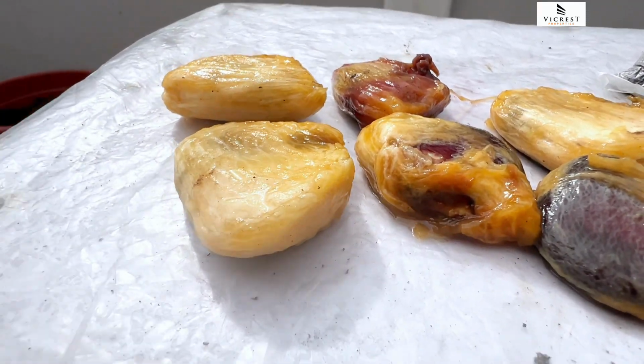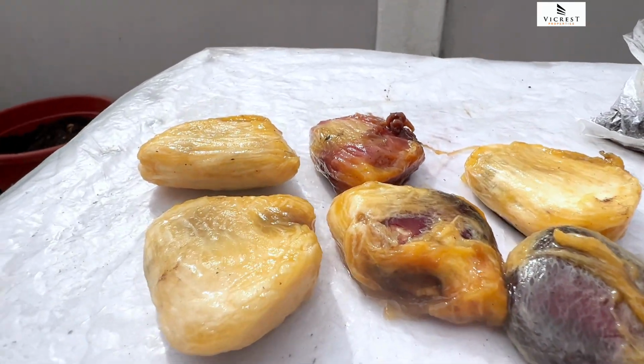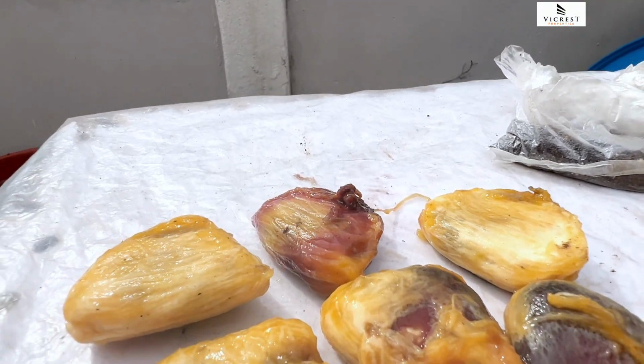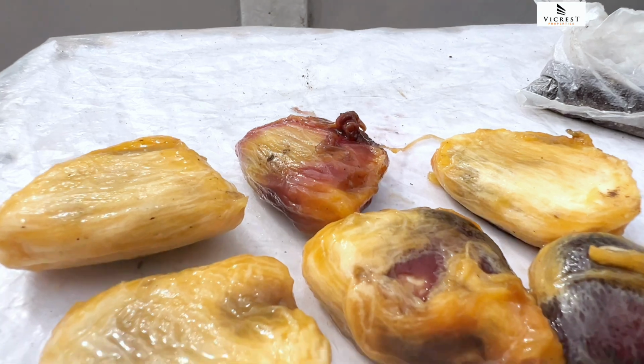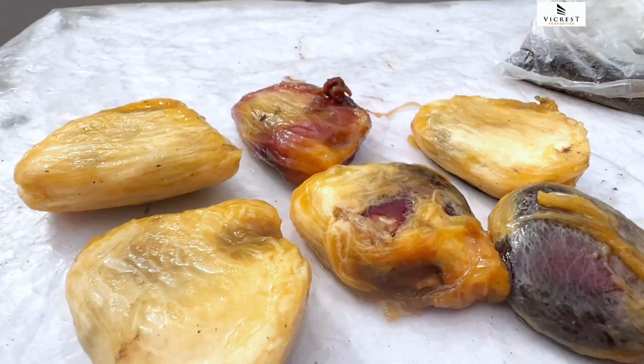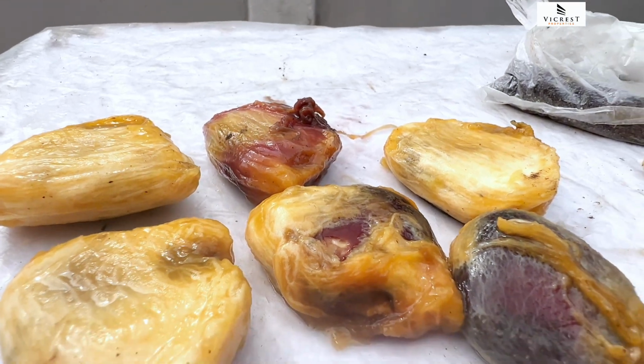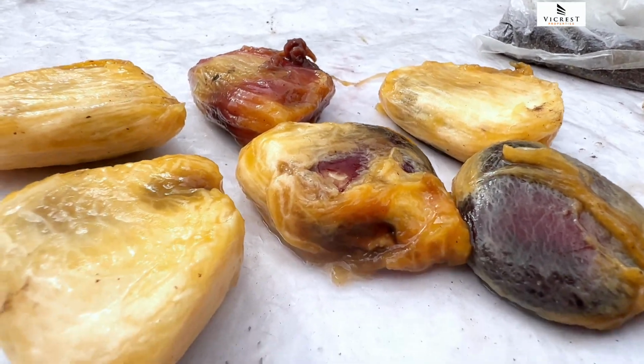So imagine a farmer buying this kind of seed, and before planting, taking time for it to grow and having to water and do all the stuff. You see, that's why the cost of foodstuff is so expensive in Nigeria these days.